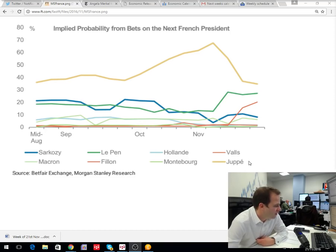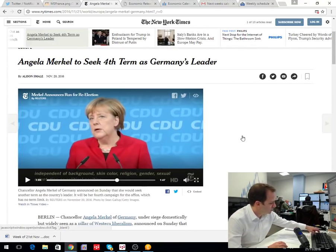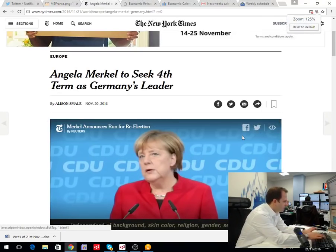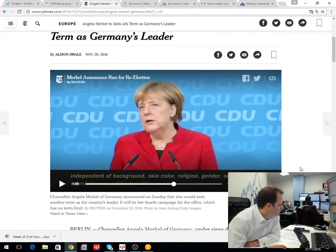So it really, I would say, only marginally increases the Le Pen risk. The other thing on European politics: Angela Merkel is going for term number 4. She's finally announced the least surprising news. We've been expecting this announcement for quite some time, but Germany has a general election, September I think it is, next year, and Merkel was expected to run for a 4th term. It's just she hadn't really confirmed it properly, and she has now.